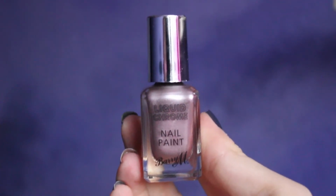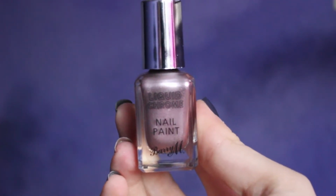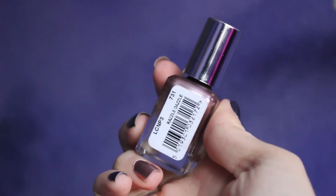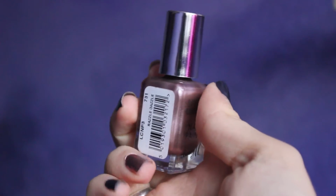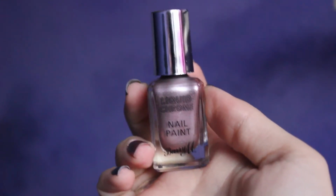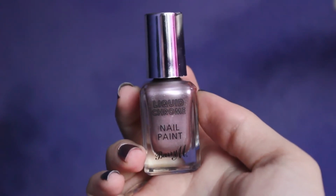This is the first shade, Razzle Dazzle, which is this lovely pink pearlescent colour. As you can see, the name of the nail polish is on the side there. I kind of wish that they would print them on the bottle, because sometimes people do feel like taking the stickers off, and then obviously you don't know what the shade is. But honestly, the packaging is very nice.